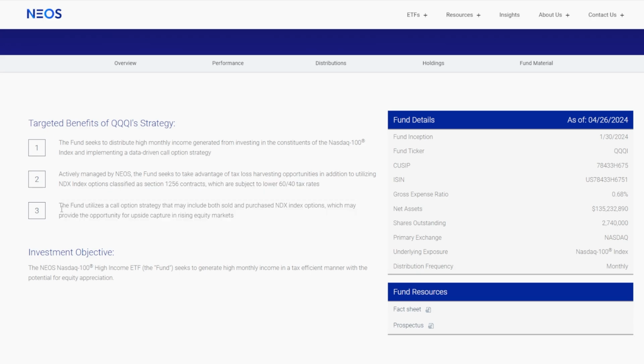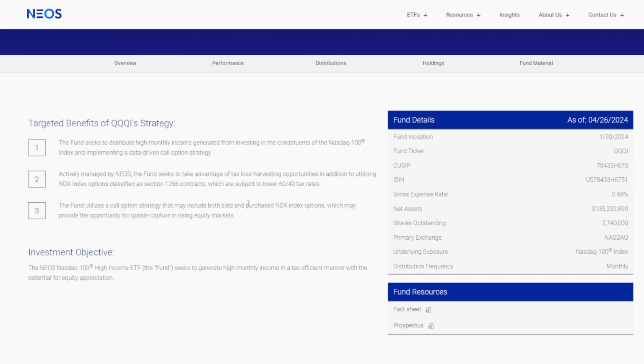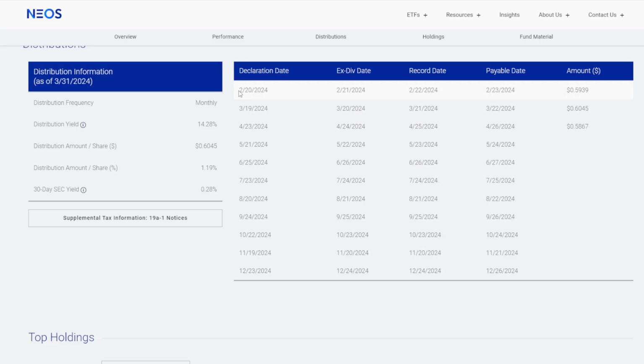Then lastly, number three, also just like SPYI, they are going to be looking to buy and sell NDX index options, which is super awesome considering a lot of these covered call style ETFs only sell options, which means there's not going to be much upside potential. But with this strategy, there definitely can be, because they're not only selling, but also at times going to be purchasing NDX index options. So far, I really like what I see.